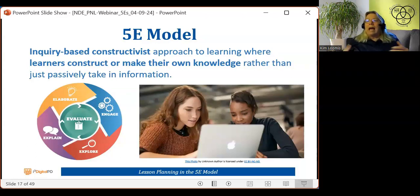We're in a world with artificial intelligence where we can Google most anything. Don't fill me up and push it back out. That technology can do that for you. That's low level stuff. What we really need to get the kids to do is highly engaging. And you see the 5E model here. And here's the 5 E's, not elephant or eating like we saw in the chat, but it's engage.